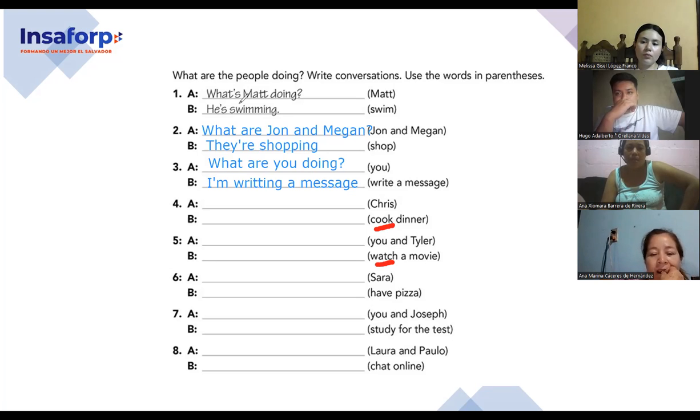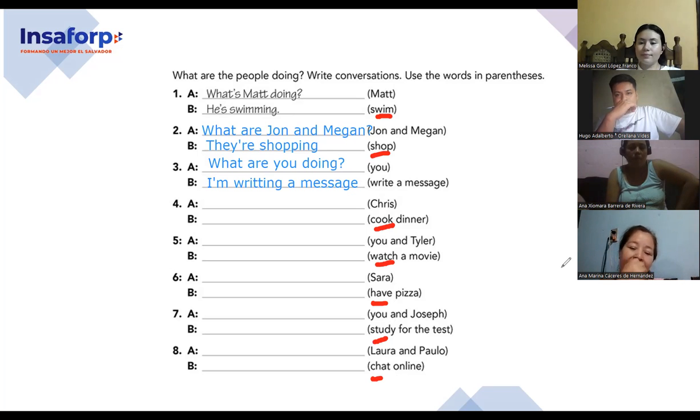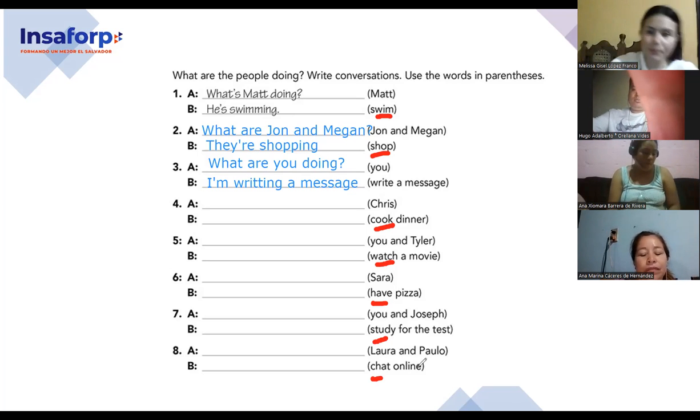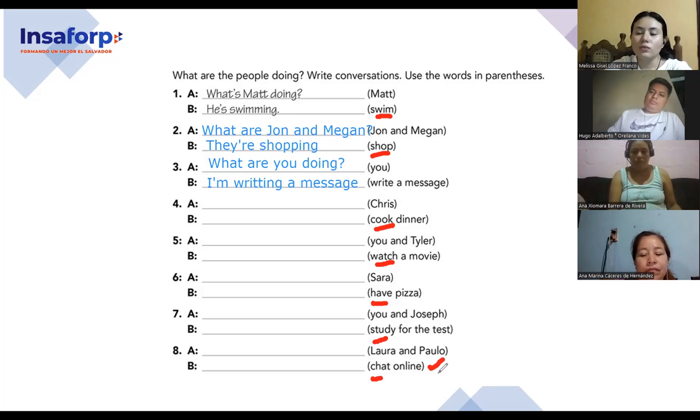Okay, so again, we have cook, watch, have, study, chat, shop, also we have swim. All these verbs that we have here are common verbs. You know what I mean? Verbos comunes que, pues, de vez en cuando we do that, right? Hacemos esto. Chat, mire, para los que les gusta estar ahí on Facebook, right? Or on Instagram, chat, right? I chat.